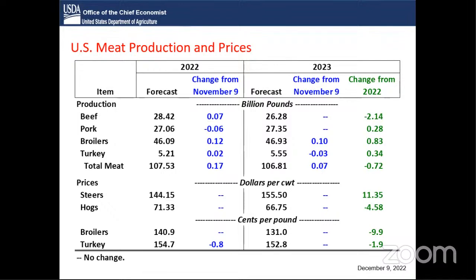Broilers are just again on pace, but heavier weights there on the broilers, and then a little bit higher in 2023 as well. That's really late in the year. That can happen in the fourth quarter in particular. Turkey production up just a hair in 2022 based on these. But the 2023 forecast dropped a little bit, based on recent AI cases, so lower production, especially early in the year.